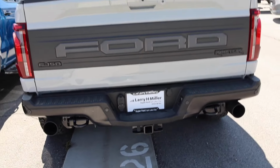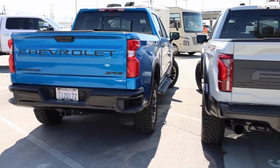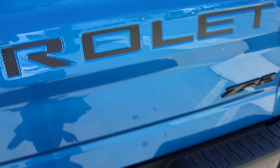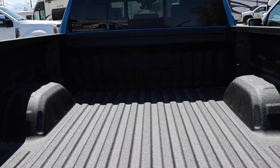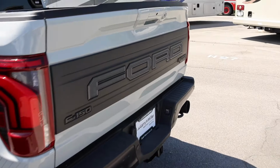And then just quick styling on the tailgate. Chevy's going to have a power tailgate. You guys probably saw the parking sensors down below. Both trucks have that. Spray-in bed liner, they do stamp ZR2 on the front. Bed lights, 400 watts of power.